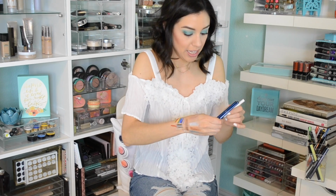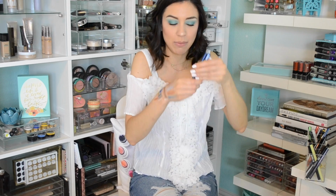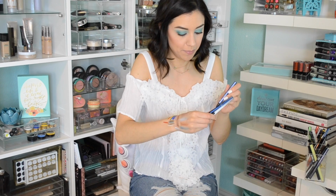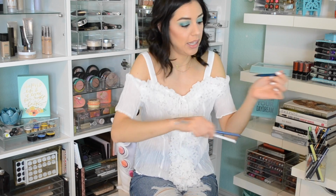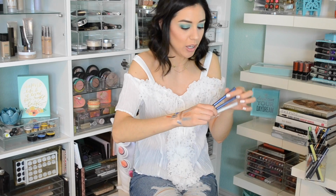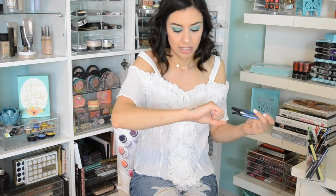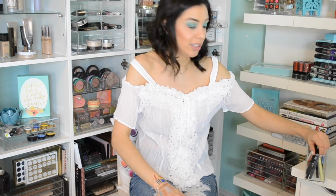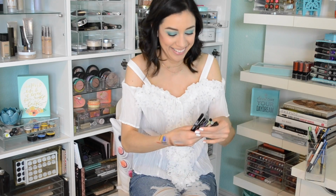So let's see. Oh, that's a good one. These here, they have the little mechanical spring type thing in the cap. These are so good. I have a baby periwinkle blue and then a cobalt blue, obviously. How many cobalt blues do I have already? They're all right there. I know you guys are probably going to be like, Dani, I can't see your swatches. It's okay, just believe me, you guys.